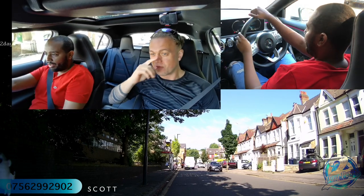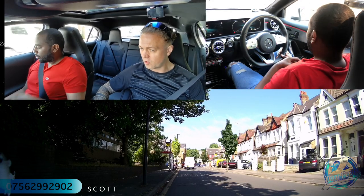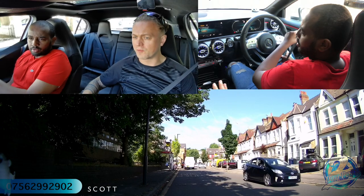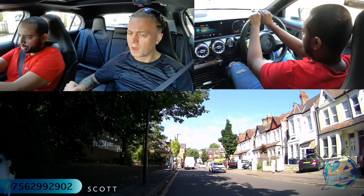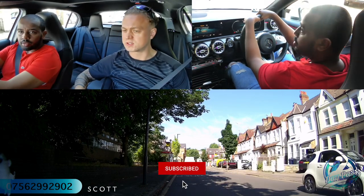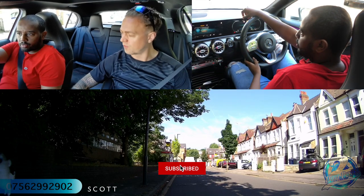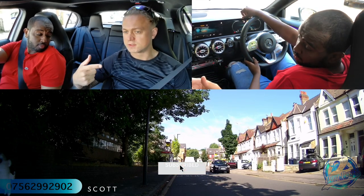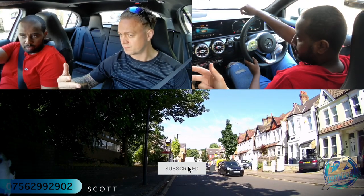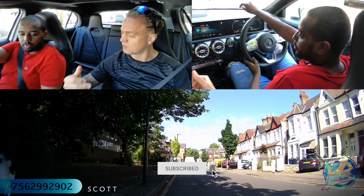So today's lesson. We are on lesson 3, I believe. Yes. We're about 5 hours in, aren't we? Correct. So we're going to be looking at moving on to the next stages. The stages we've covered so far are moving away and stopping, and the turns, so junctions, left turn, right turn. We're now going to move into doing the different junctions, so roundabouts.